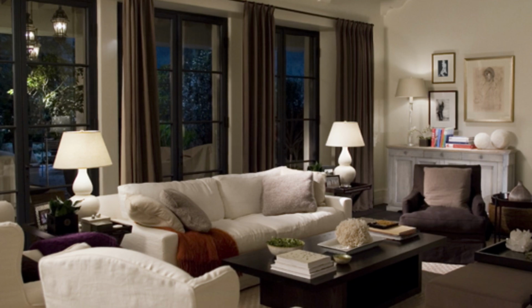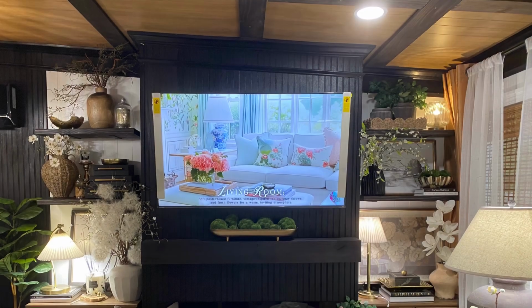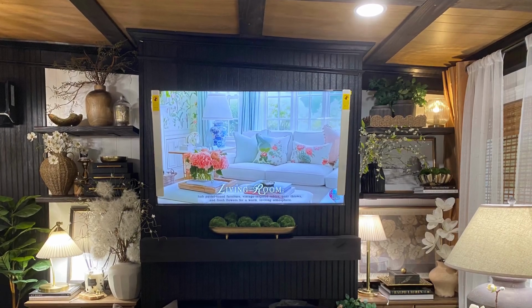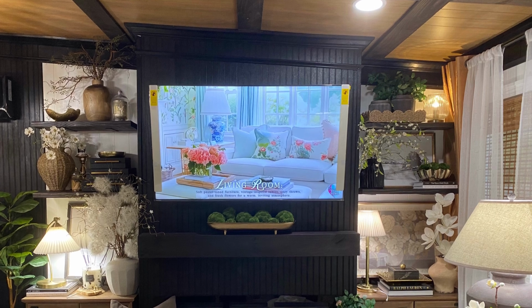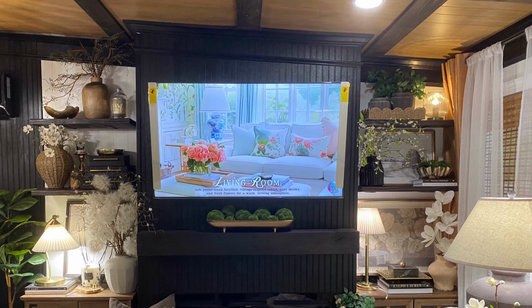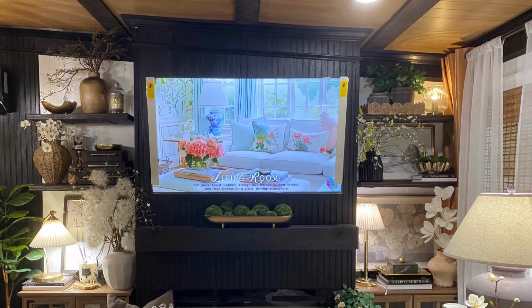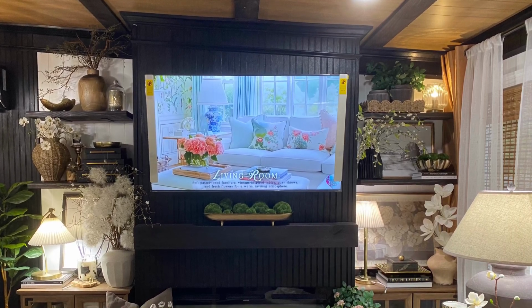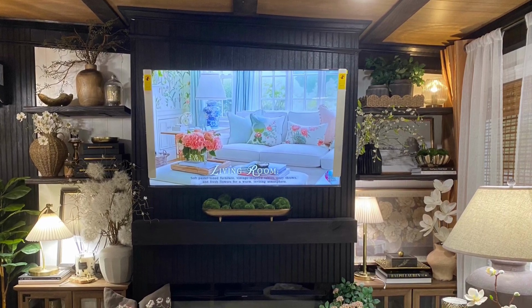And just going over, you can see the look here. You can see the nice touches of greenery, bringing that spring in, and the nice white lampshades in neutral colors going on. So that is what this particular aesthetic, the foundationals of this particular aesthetic. So that's what I have going on.